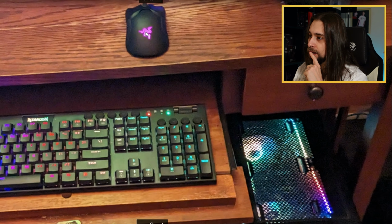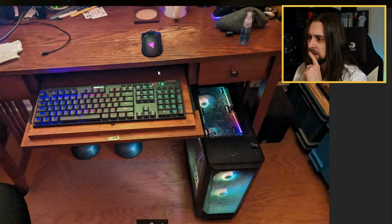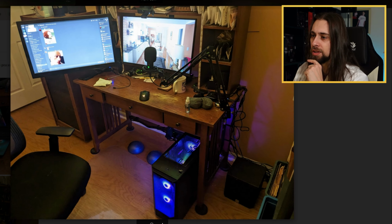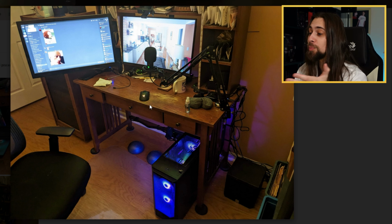Also a Razer mouse, not keyboard, the mouse. It's the ambidextrous one, I believe. Don't really know the name. Okay, here it is, simple, using kind of an old desk that will actually work pretty nice with your computer build. I mean, it just looks okay.